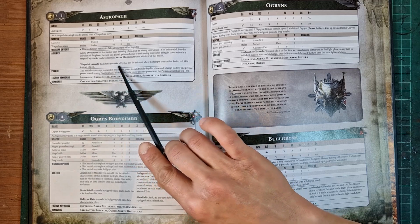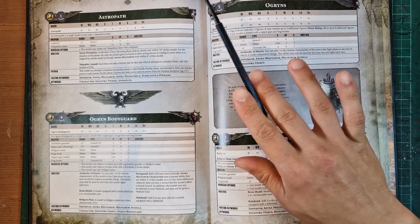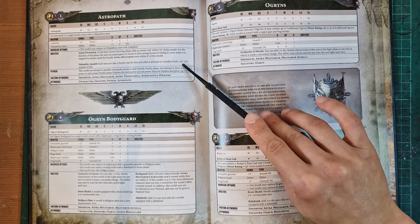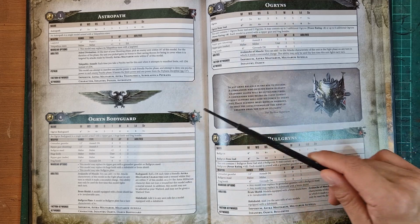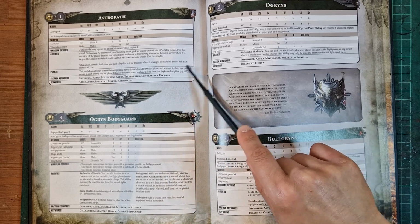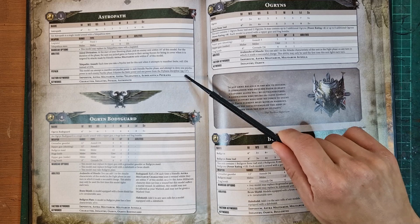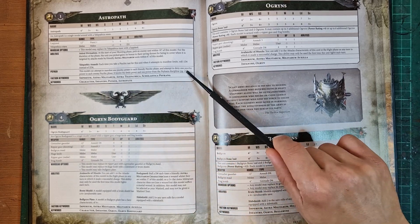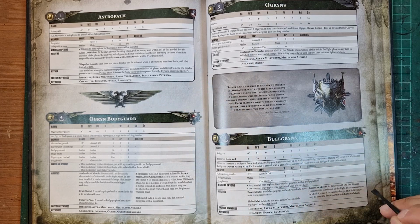Smite was a psychic ability all Psykers had. You had to roll 2d6, and I think it was a 5+. You did mortal wounds, but this one basically said he's crap: you only roll 1 dice instead of 2, so the chance of getting Smite off was quite low. And there were specific psychic spells for every army. We'll look at the back in a moment at what psychic spells you had.